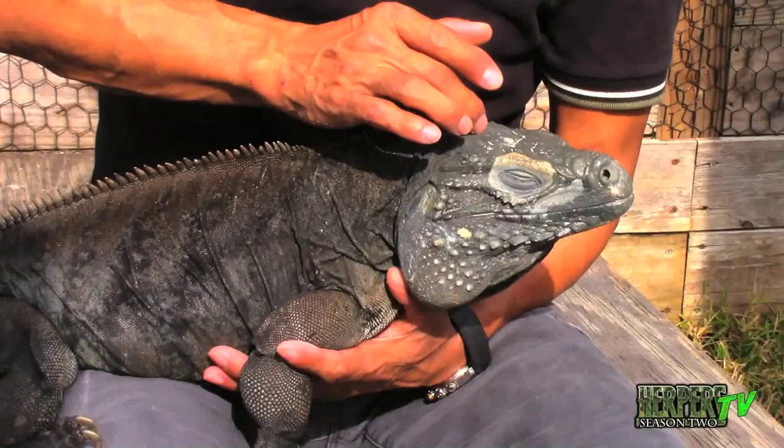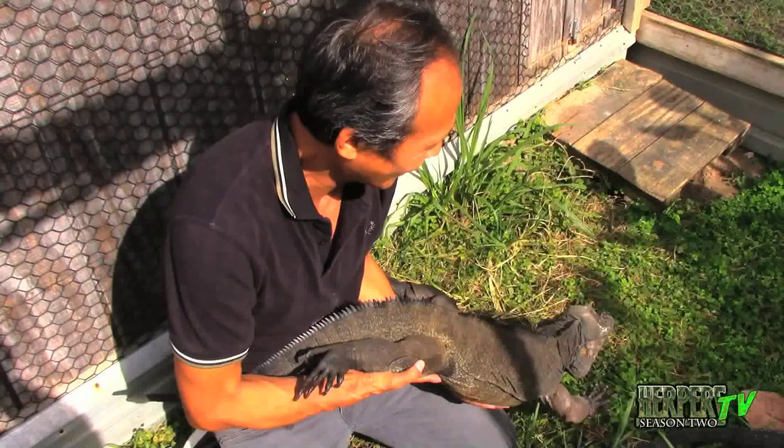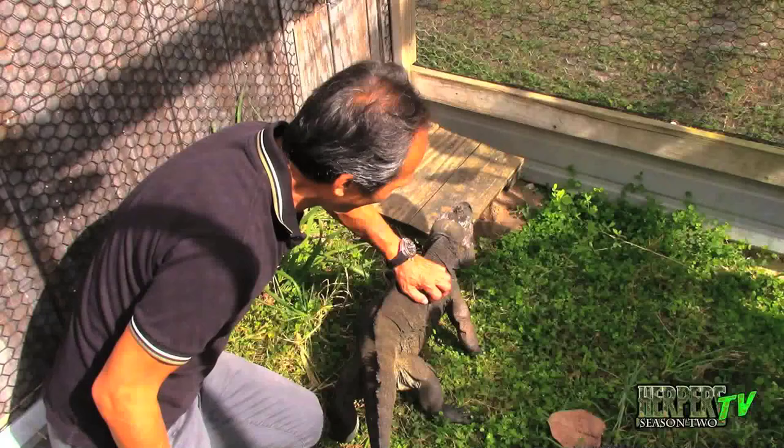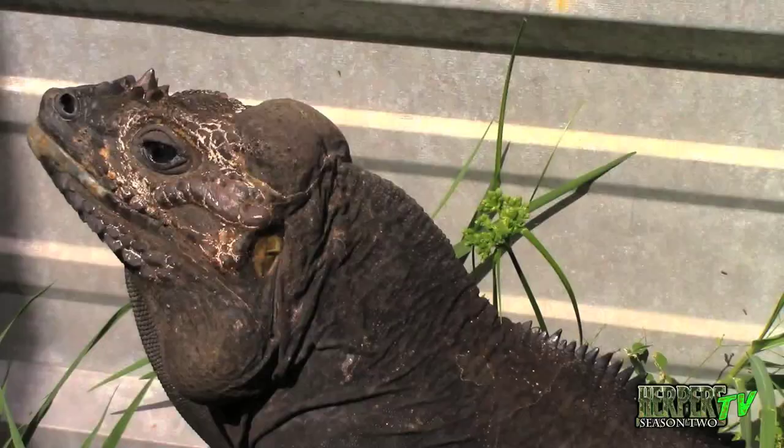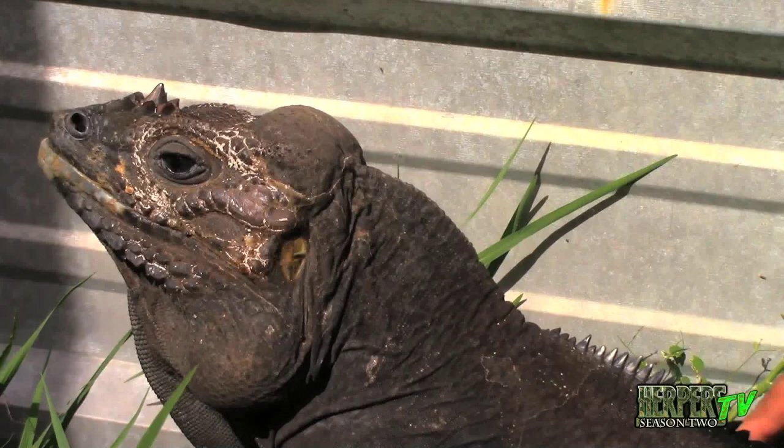This is Rocky, one of my pet rhinos. He's not cooperating right now, but he's typically very mellow. I've had him for about 7 years now. As a matter of fact, he was the first Cyclura I had at the farm, and I fell in love with him and decided to expand. Now, of course, I have more than 100 Cyclura here.